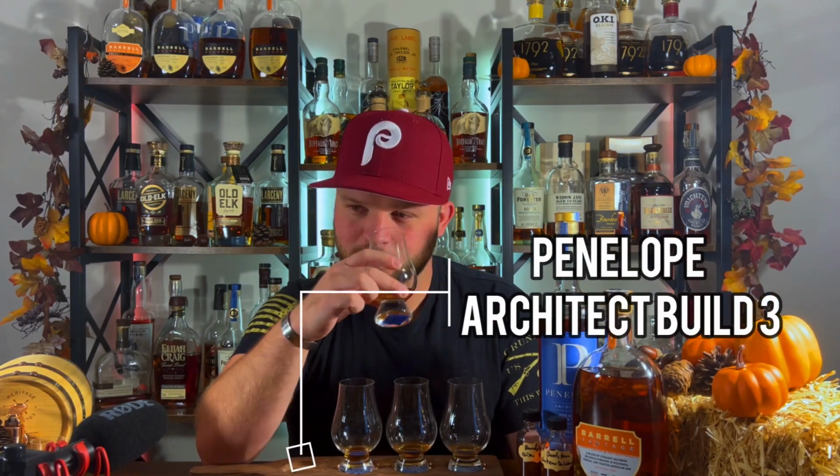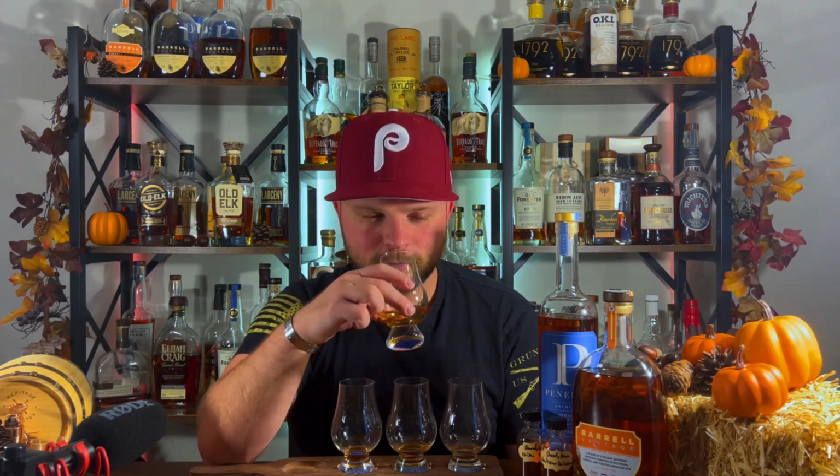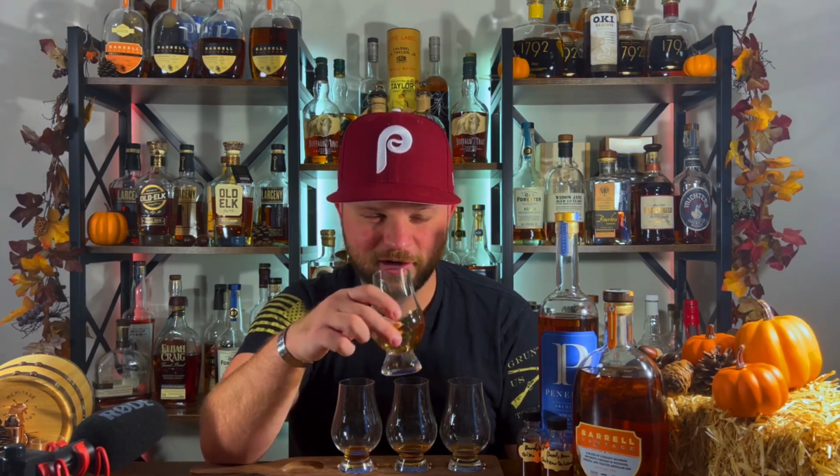Let's move on to glass number 4. Glass 4 has a little bit of a funk. Musty funk. It has a touch of cardboard, but then that tails off and there's this sweet vanilla lingering behind it with a little bit of maple syrup. Not a lot of fruit on the nose. If I were to say anything, it would be like a raisin.